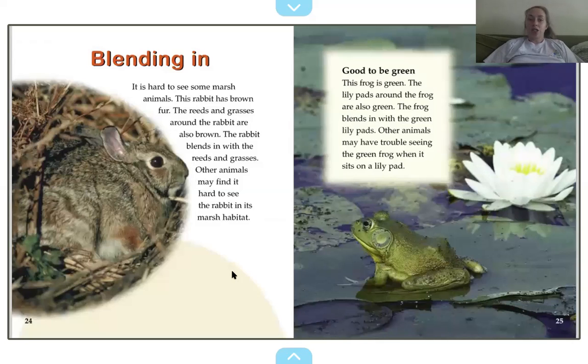Blending in. It is hard to see some marsh animals. This rabbit has brown fur. The reeds and grasses around the rabbit are also brown. The rabbit blends in with the reeds and grasses. Other animals may find it hard to see the rabbit in its marsh habitat. Good to be green. This frog is green. The lily pads around the frog are also green. The frog blends in with the green lily pads. Other animals may have trouble seeing the green frog when it sits on a lily pad.